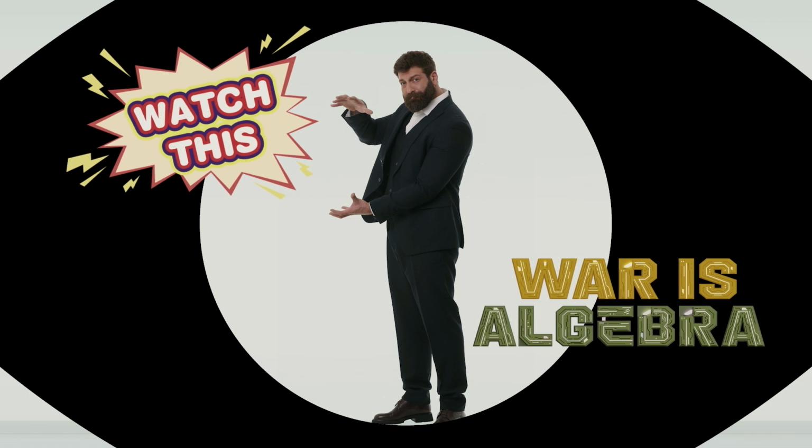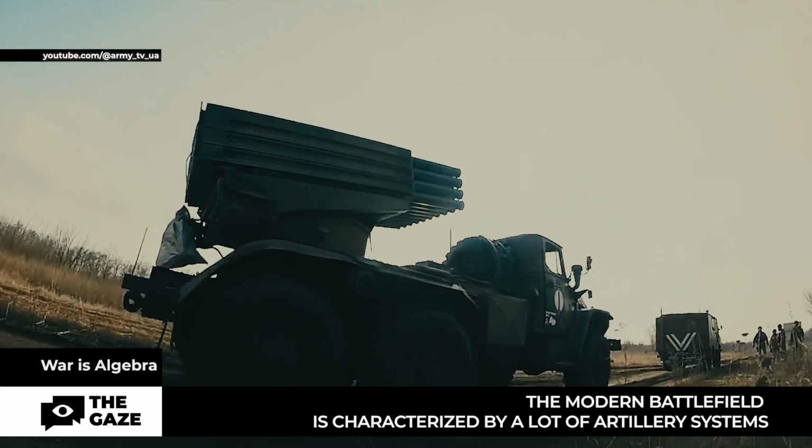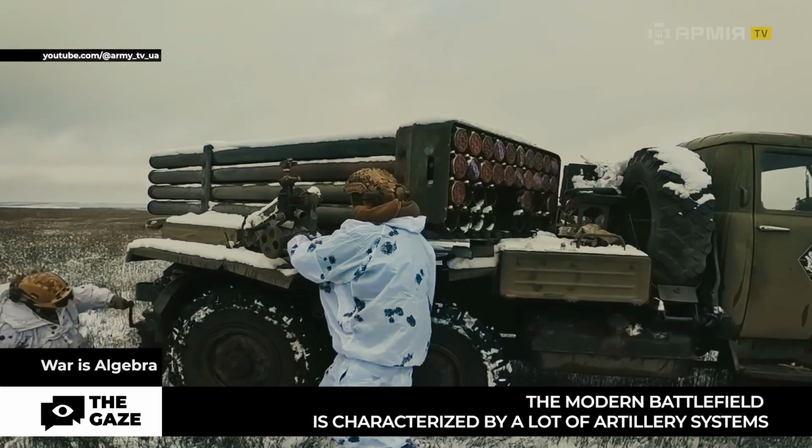Watch this. On the battlefield of the modern war, which Russia unleashed against Ukraine on the border with the European Union, many artillery units can be seen.